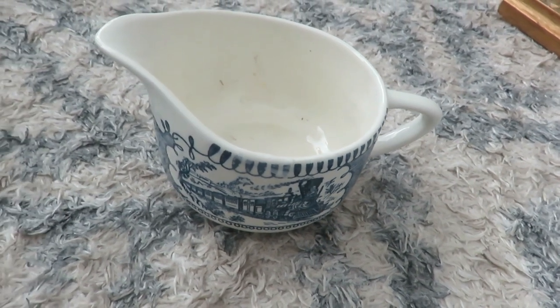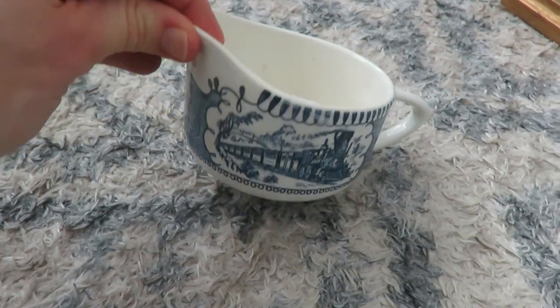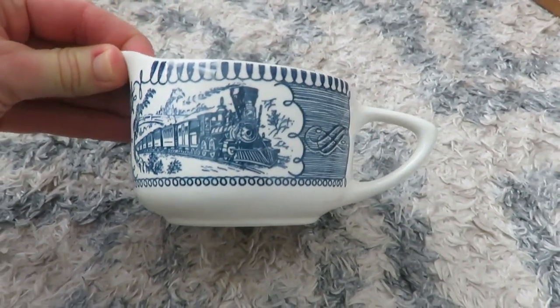And then I did get a Korean Ives little creamer piece that I'll insert footage here too, and that was like $1.49 as well. And I collect those for Christmas time, and it's just so beautiful with that blue, the train on it. Definitely a piece I wouldn't pass up.